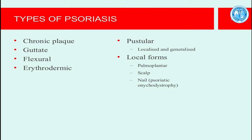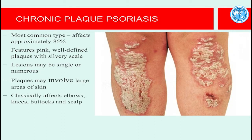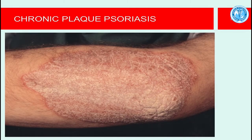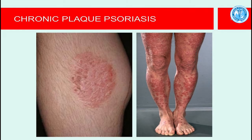Types of psoriasis: chronic plaque, guttate, flexural, erythrodermic, pustular, and localized forms. Chronic plaque psoriasis is the most common type, affecting approximately 85%. It features pink, well-defined plaques with silvery scale. Lesions may be single or numerous, and plaques may involve large areas of skin. It classically affects the elbows, knees, buttocks, and scalp. It can be symmetrical or non-symmetrical.